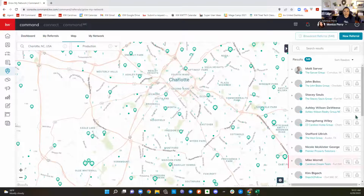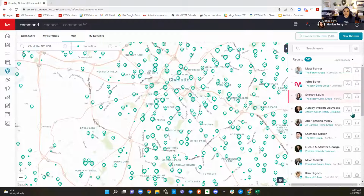It's going to change my view over here on the right. Okay. Currently, I am sorted at random. I can change this random sort to first name and last name, A to Z or Z to A, or number of closed units. Let's see who the top producer is in this map view. Trent Corbin of the Redbud Group.